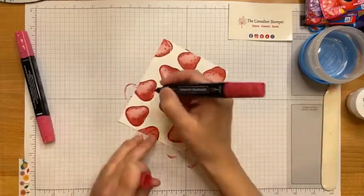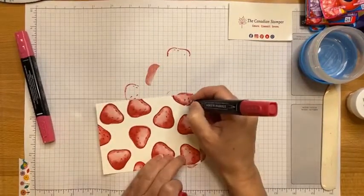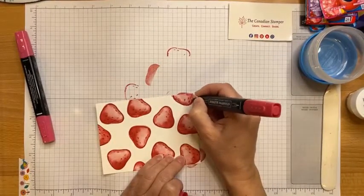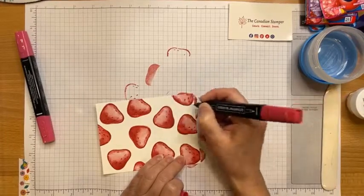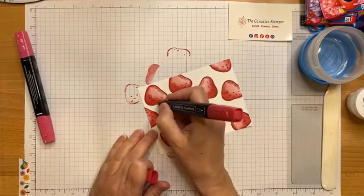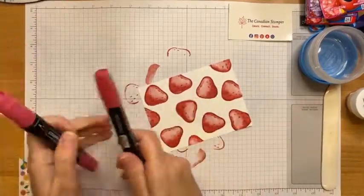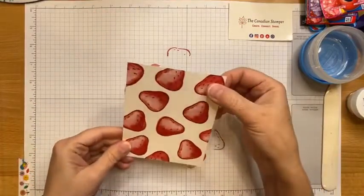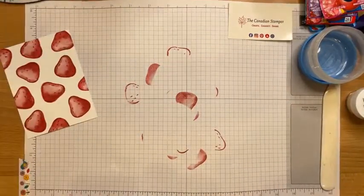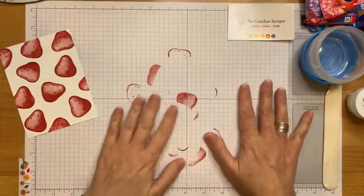So next we're gonna make up our scratch and sniff solution. Do you guys heat emboss? You need to be able to heat emboss for this trick. Okay, we got that organized. All right, let's make our solution. I'm gonna get rid of this foamy mat because I don't need it.